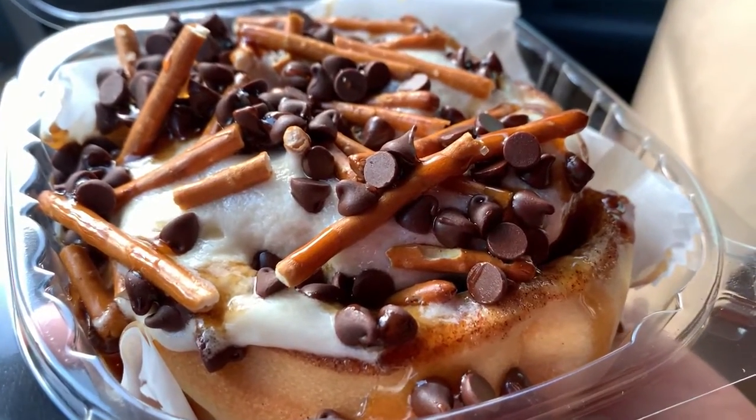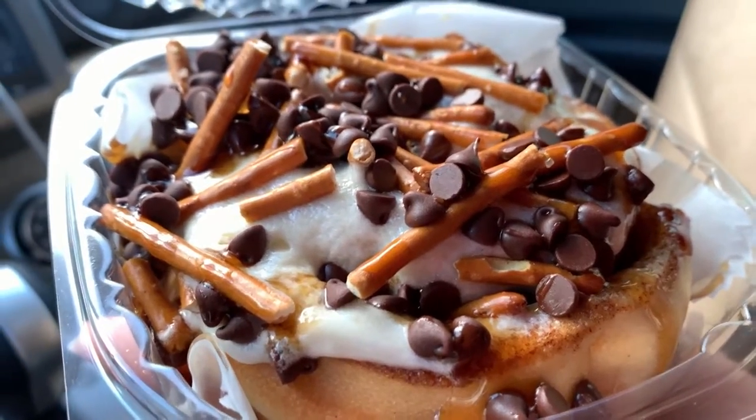Holy crap. This is the custom one that we made. The custom one we got was pretzel, chocolate chips, caramel frosting, and caramel sauce. And boy, did we make a good choice.